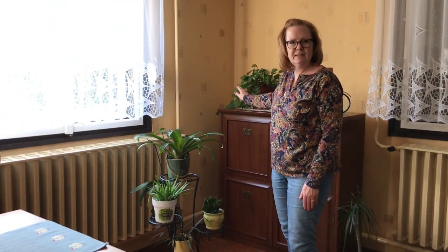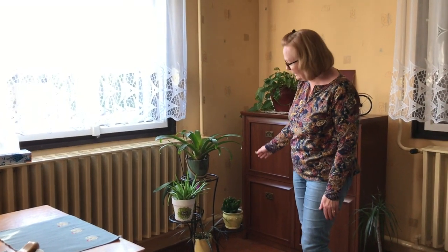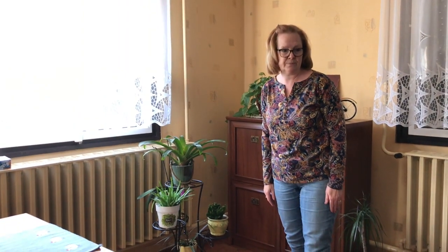There are plants in my living room. Plants. There are many plants in my living room.